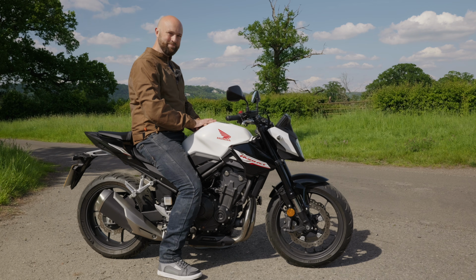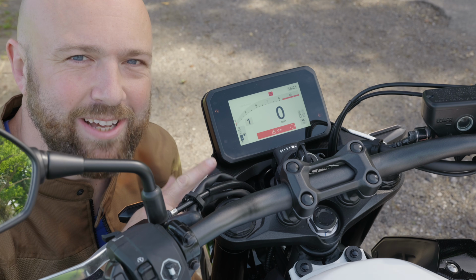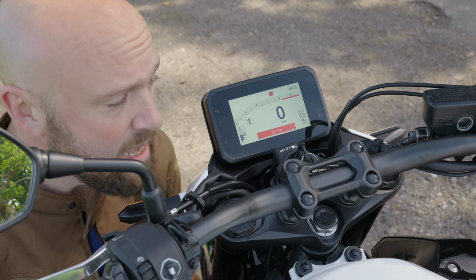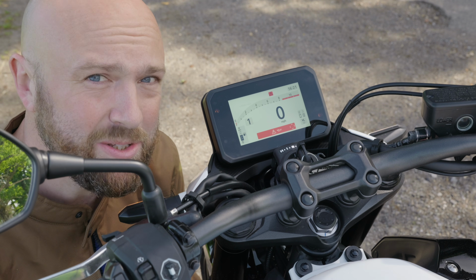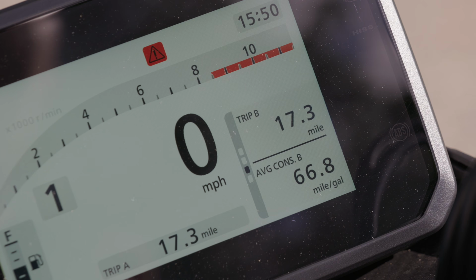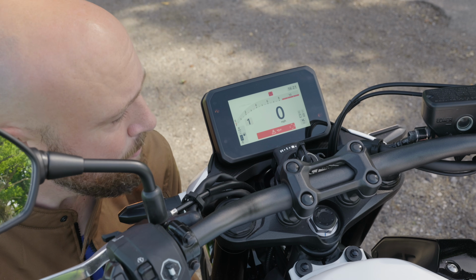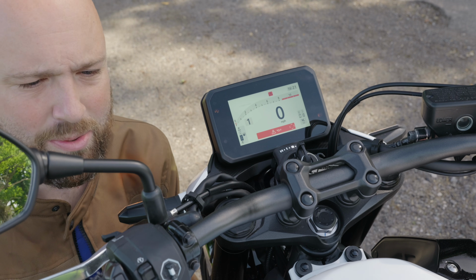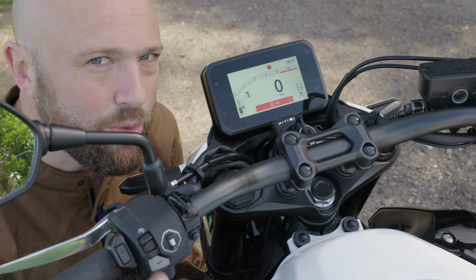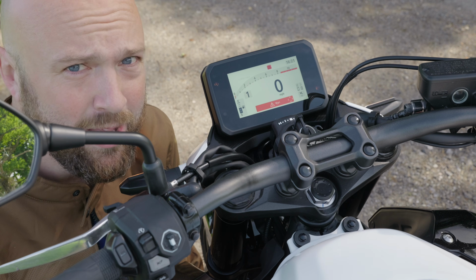Technology, yeah, it's got some. Now, I wouldn't normally go into great detail about screens on motorbikes, but the new 5-inch TFT on this CB500 Hornet is one of the brightest, best and easiest to read that I've used in recent years. It's optically bonded, so there's no air gap between the screen and the glass, which means there's less glare in sunlight than on most other bikes. And it's really just straightforward to use as well. You've got some backlit switch gear, which you don't get on some bikes that cost £17,000. So well done, Honda there.